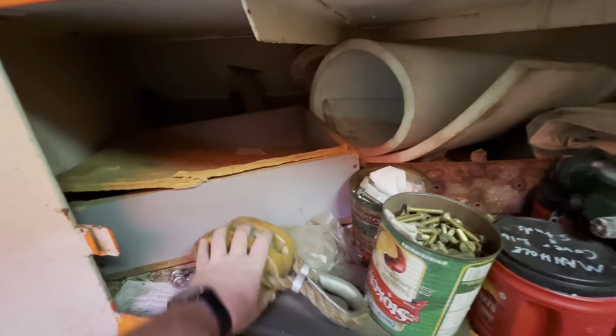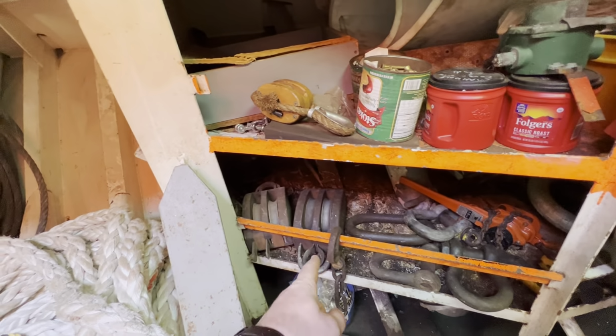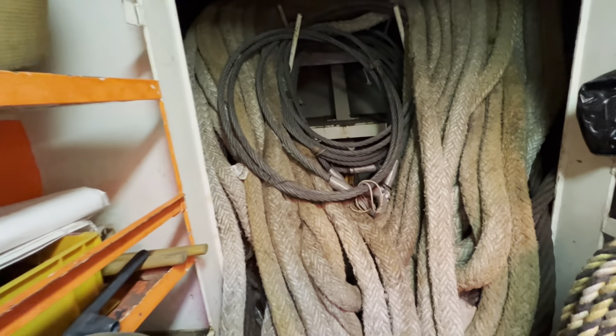Block. Got some chain fall. Big block. All kinds of excess stuff. Wire rope. Line. Extra life rings. These are rat guards. You put these on the line when you're mooring. They prevent rats or other critters from coming up the line and getting on the ship.